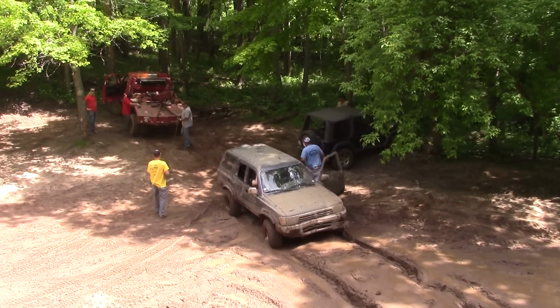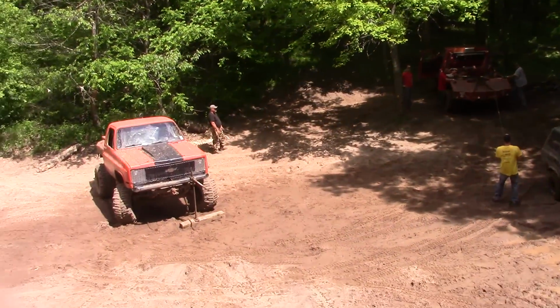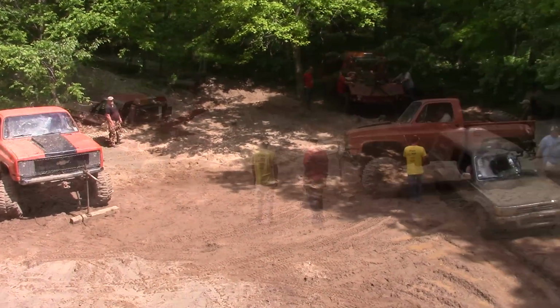Well, they got him out. He's on his own four wheels now. Now we gotta reattach here and make our way back through the woods.